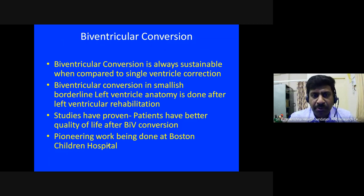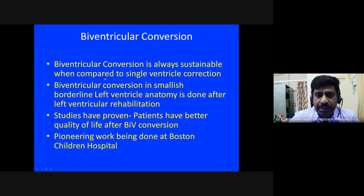So coming to biventricular conversion, biventricular anatomy is always more sustainable when compared to a single ventricular correction, and the patient is much better in a biventricular situation because it mimics the normal anatomy. So biventricular conversion is done in smallish borderline left ventricular anatomy, which is done, as I told you before, only after suitable left ventricular rehabilitation. Left ventricular rehabilitation means to increase the size of the LV and also increase the thickness of the LV wall. Studies have proven patients have a better quality of life after biventricular conversion. Pioneering work is being done at Boston Children's Hospital now.